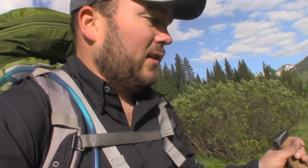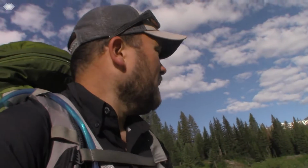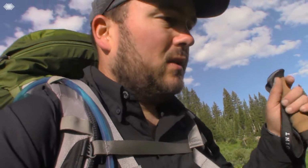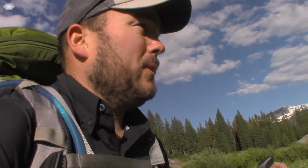Also, I would highly suggest investing in a GPS. You don't have to buy the fancy one like we did with the spot feature, but at least buy one and put the trail on it, because the trail in most places is gone. There's no trail. You have to make your own trail to get to the trail. The park rangers did a great job cutting down trees, trying to make it easier for people like us to find it, but it's still difficult in places.